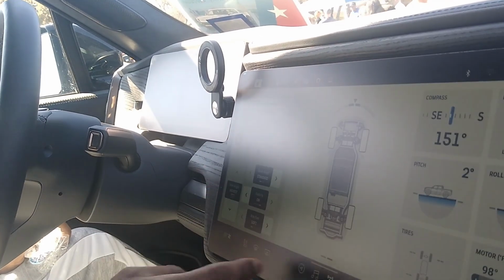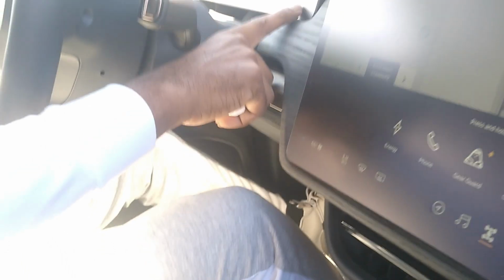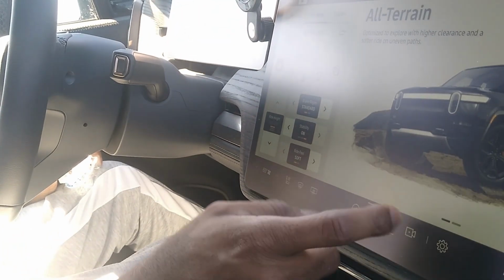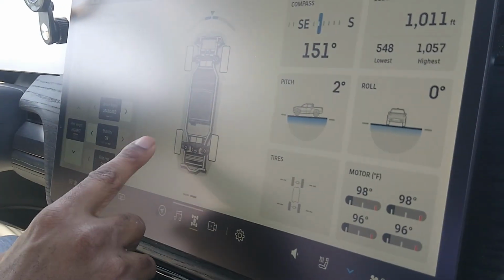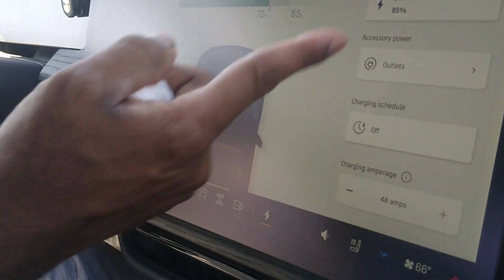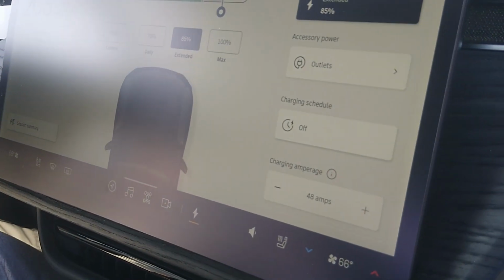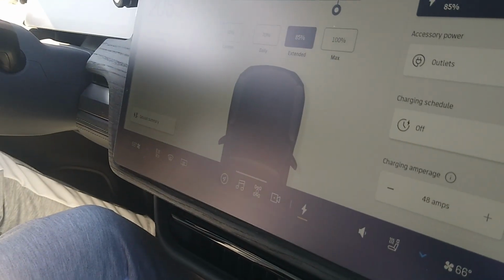Yeah, so for that, I just go to... actually, I see it right here. Okay, so that's your percentage, and you have 205 miles of range remaining. Yes. Of course I can go to energy, and it shows it there, and then here are all of my options. Interesting. So you can charge up to 100%.